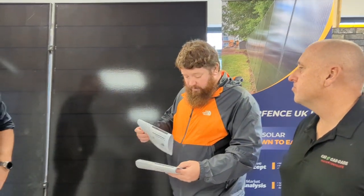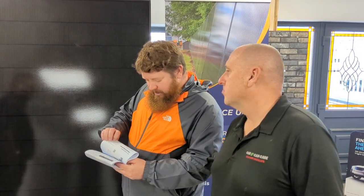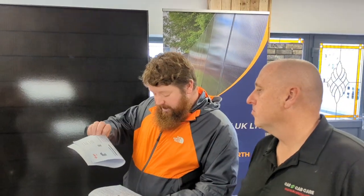Yeah, it's definitely saving me. Last month's bill, from the 8th of April to the 9th of May, was before the solar fence. The solar was August, wasn't it? Yeah, August. So the 8th of April to the 9th of May was £413.82, and that's your lecky for your house and your car.